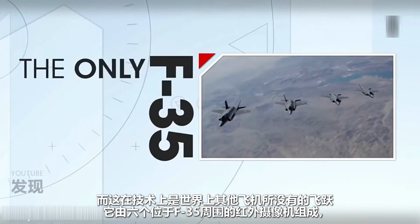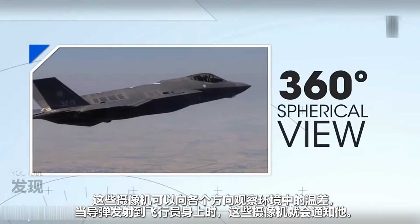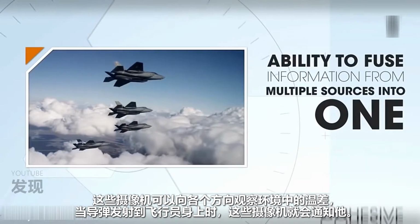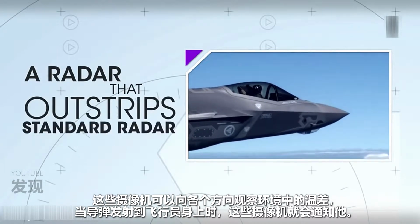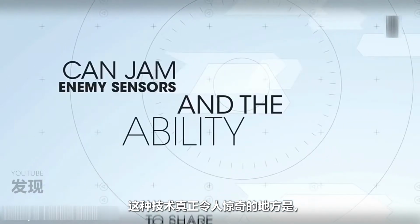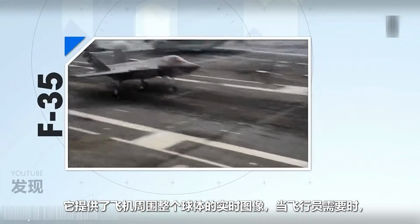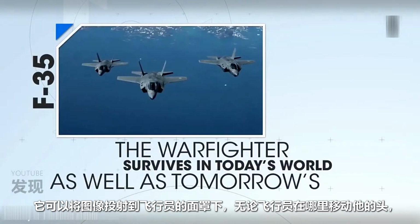The F-35 is the only multi-role stealth fighter in service anywhere in the world today. With its 360-degree spherical view of the battle space, ability to fuse information from a multitude of sources into one cohesive situational picture, a radar that not only outstrips standard radar by 1,000-fold, but can also jam enemy sensors, and the ability to share data in quantities never seen before, the F-35 brings a generational leap in technology that will ensure the warfighter survives in today's world as well as tomorrow's.